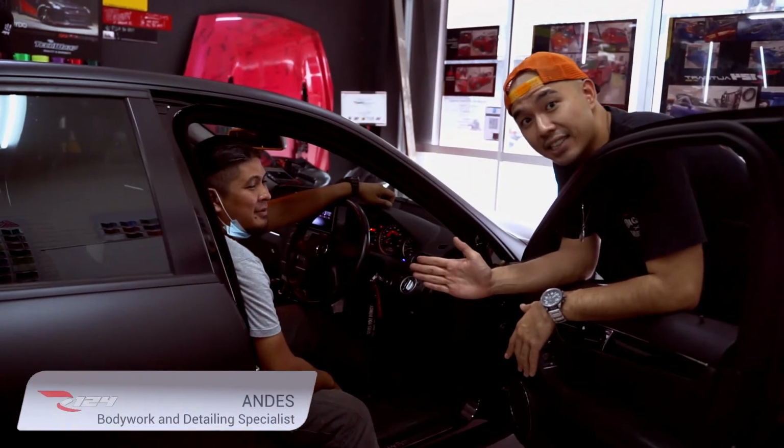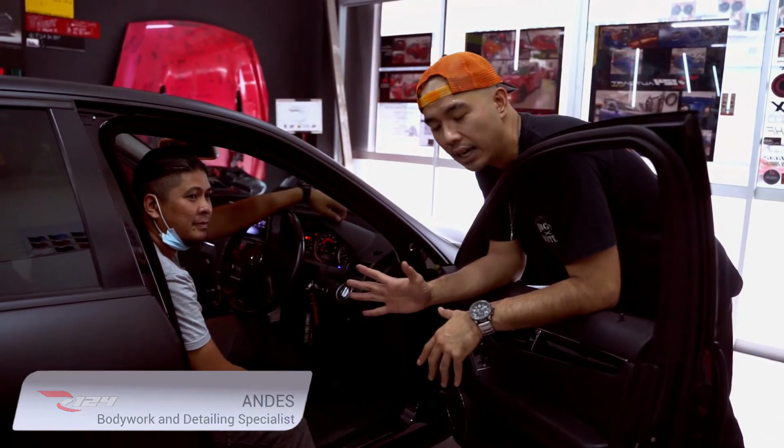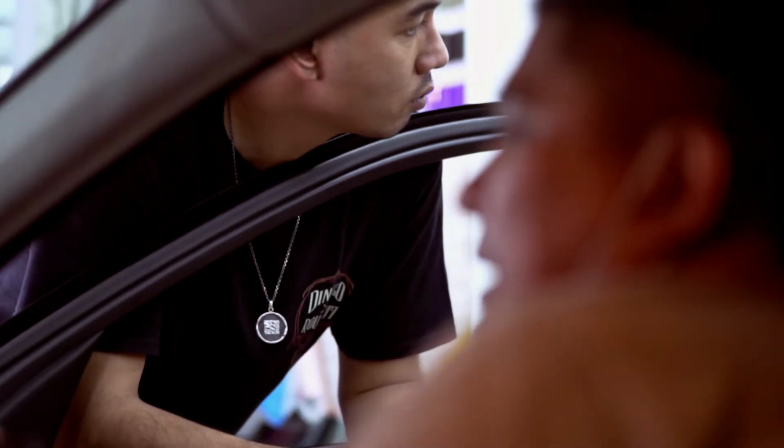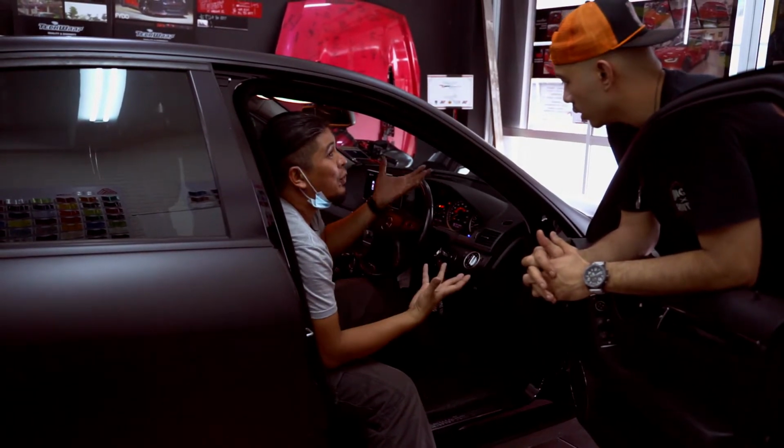Guys, this is Andes, right? He is in charge of the interior detailing of the car. Macam bahagian dalam ni, kita akan buat macam bagi night shining dia balik. Macam mana kereta baru keluar.